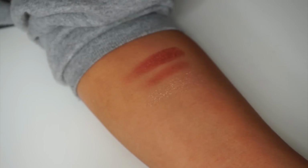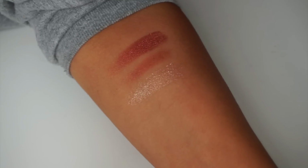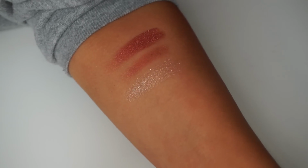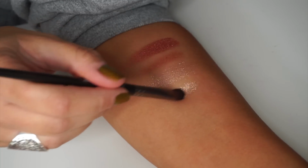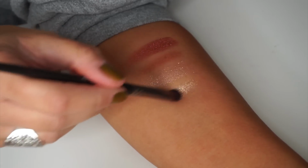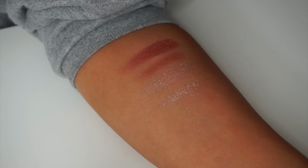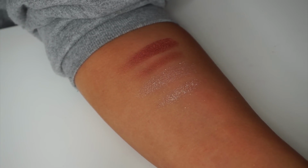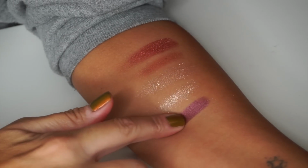The next one is Nefertiti. Now, this one, it's looking very silver in that swatch, but it's actually really gold. This is the one that is very, very fine. There will be little pieces of glitter just floating through the air, so I would recommend using Fix Plus with this just to bind it together.